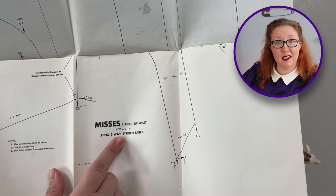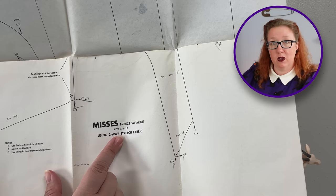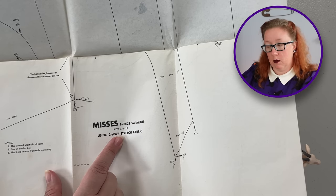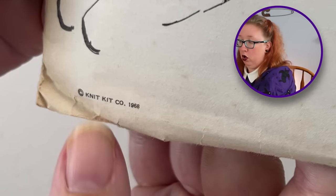Supposedly it fits sizes 6 to 18, so bust 30 and a half through 40. Okay, that looks a little small for a bust 40 if I'm being real. But if you're in the middle of that somewhere and want to take a challenge here, go with it. I'll send you the tracings too. Ooh, down in the corner, it says Knit Kit Co. 1968. All right, cool. At least we have a year and the company, I guess.